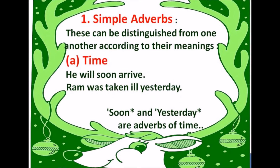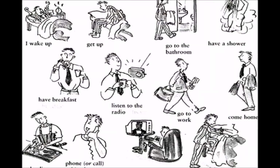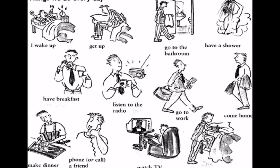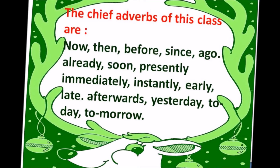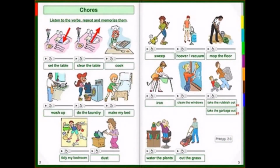Simple adverbs. These can be distinguished from one another according to their meanings. Time. He will soon arrive. Ram was taken ill yesterday. Soon and yesterday are adverbs of time. The chief adverbs of this class are now, then, before, since, ago, already, soon, presently, immediately, instantly, early, late, afterwards, yesterday, today, tomorrow.